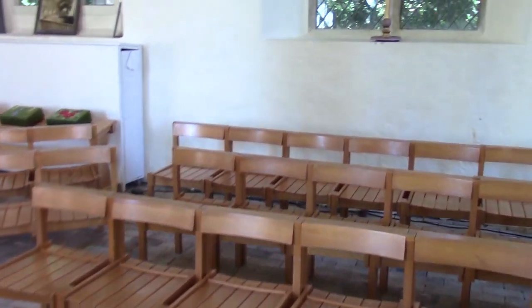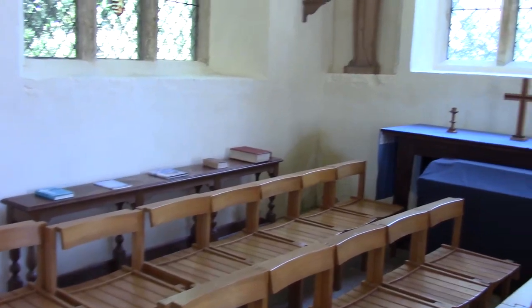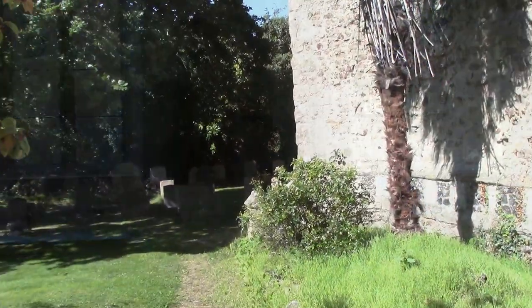It's going to be a good week. It's Tuesday today, Tuesday the 5th of September. Nice house next door, not sure I got that on the drone, but concentrating on the church.